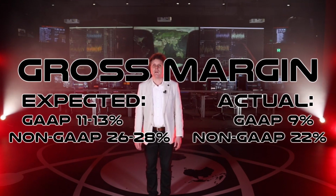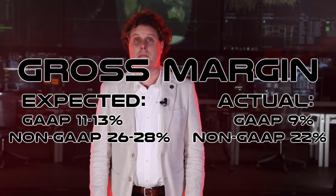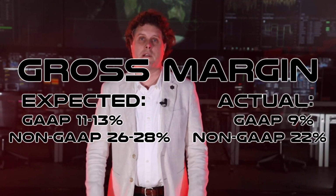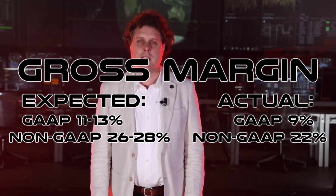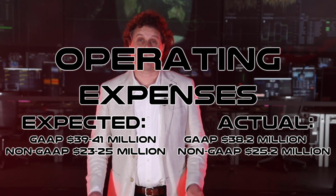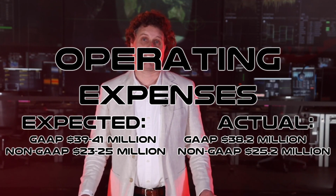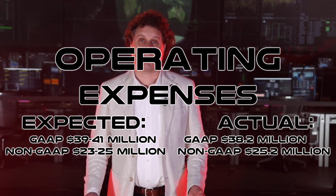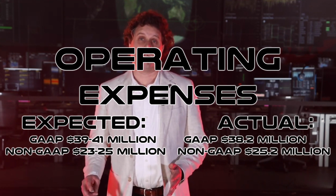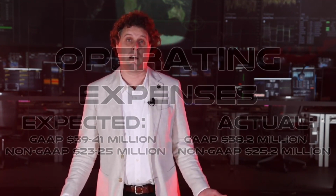Gross margin expectations missed with a GAAP gross margin of 9% and a non-GAAP gross margin of 22% compared to expectations of between 11 and 13% and 26 and 28% respectively. GAAP operating expenses were slightly lower than expected at $38.2 million compared to expectations of between $39 and $41 million. Non-GAAP operating expenses were slightly higher than expected at $25.2 million compared to expectations of between $23 and $25 million.